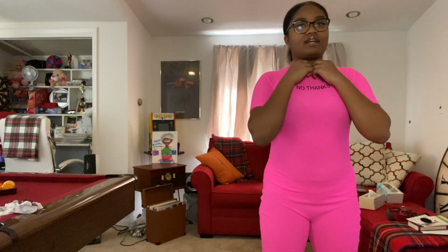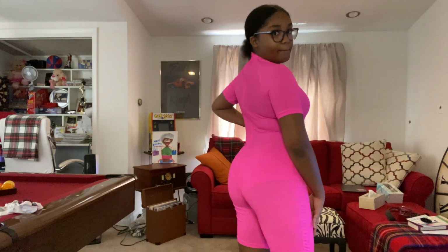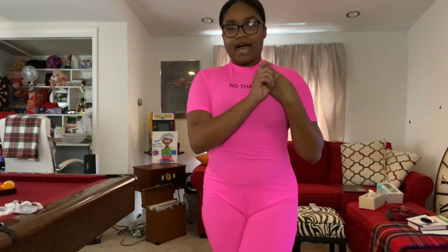This is really stretchy. A lot of room right here, and I don't like that. A lot of room in the collar, and I don't like that. But it is really cute, though. Period. This is really cute. Just, it's see-through. I got it kind of in the wrong size, but it is cute.